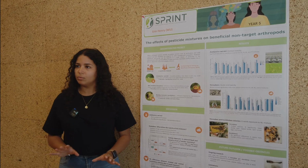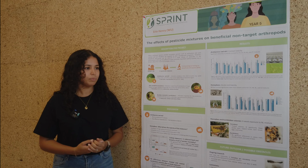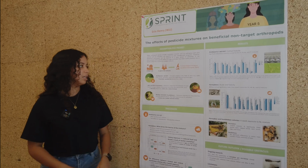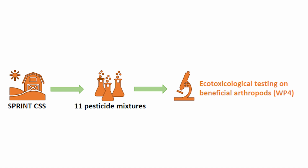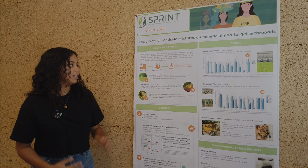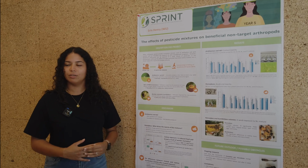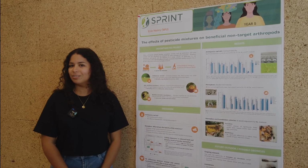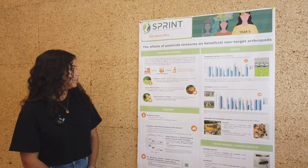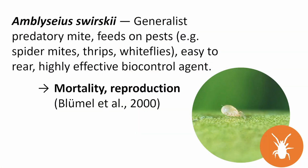So I did a lot of work on work package 4 in the terrestrial group. And what we did was we came up with 11 different pesticide mixtures based on the residues that were found in the 11 case study sites. So what I did was I took these mixtures and I did some eco-toxicological testing on a few different beneficial arthropods. The first one is Amblyseius swirskii.